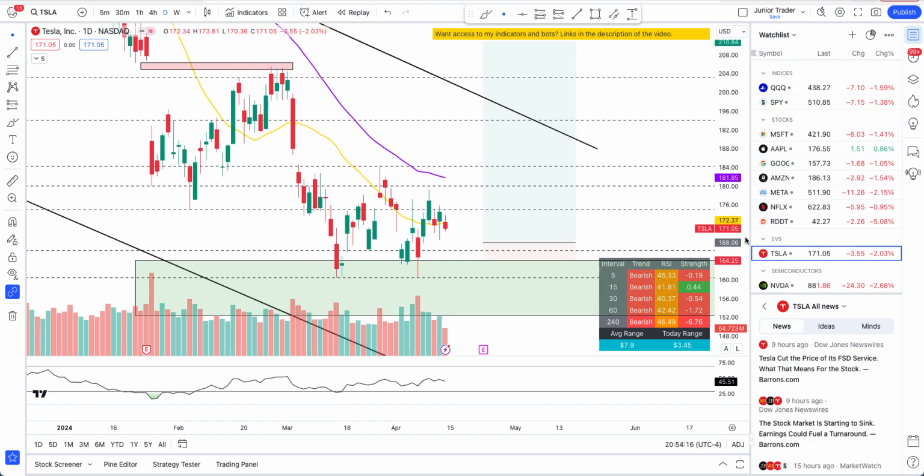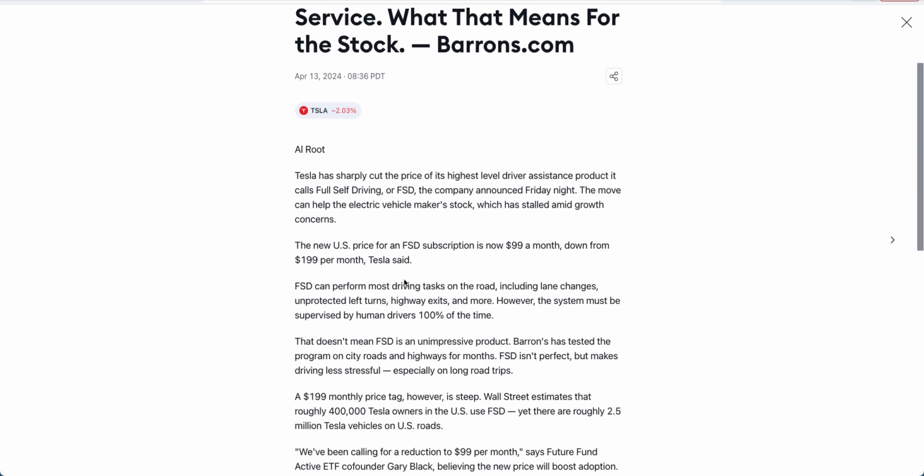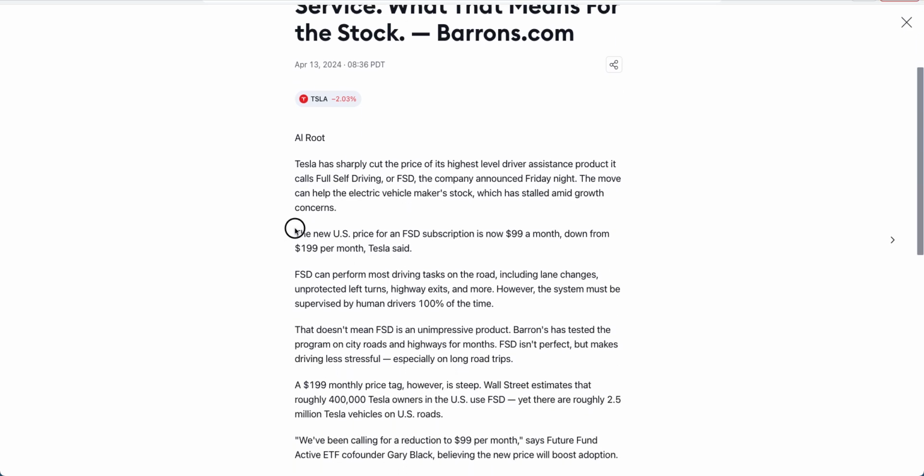Okay, so let's start off with some of the news that we have. Tesla cut the price of its FSD service down to $99 from $199 per month, just shy of 200 to just shy of 100. So $99 a month now, a $100 discount.